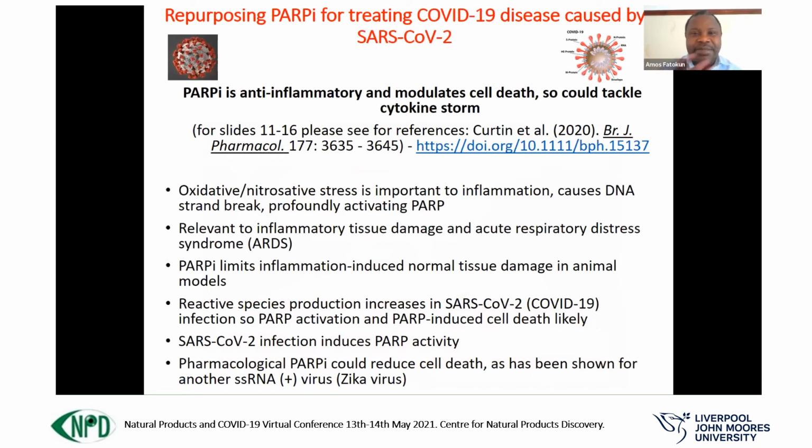So what is it about PARP that makes us want to think of its potential to be used even in the treatment of COVID-19? Now, PARP is pro-inflammatory, it modulates cell death, and it can also participate in cytokine storm. I'm not going to say much about a cytokine storm because this afternoon we have an excellent presenter in Dr. Olajide, who is an expert in inflammation, and he's going to be telling you a lot about that.